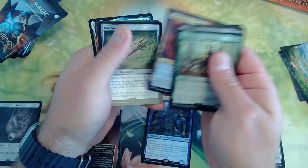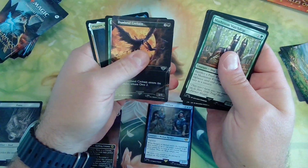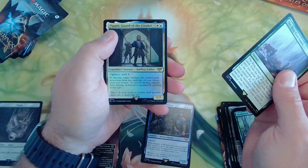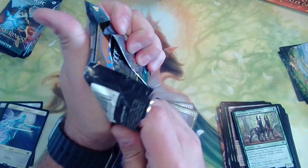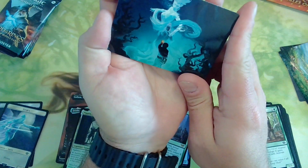Merry Adok. Frodo. Dunland. Okay. You do move, Dunland. The ring goes south. All right. Couple bucks or two. And Pippin, Guard of the Citadel. That's another buck or two. Okay. Well, folks, not too good right now. This has kind of been the theme.